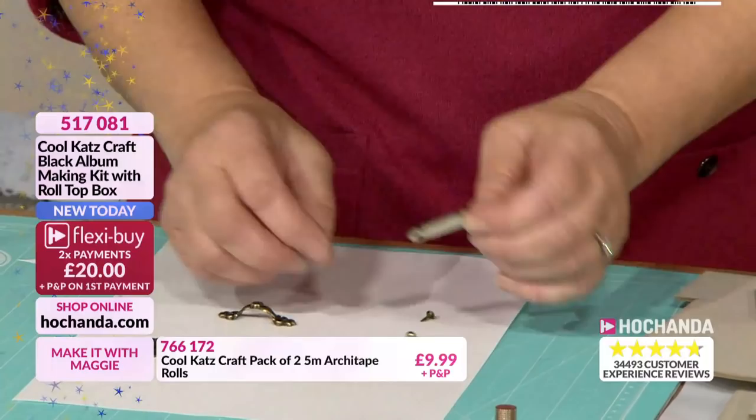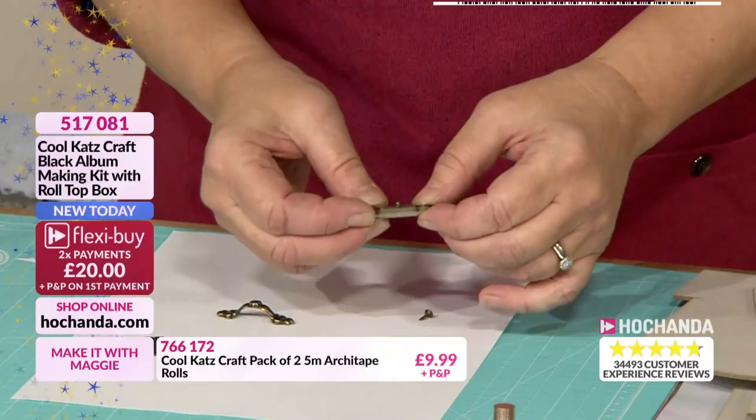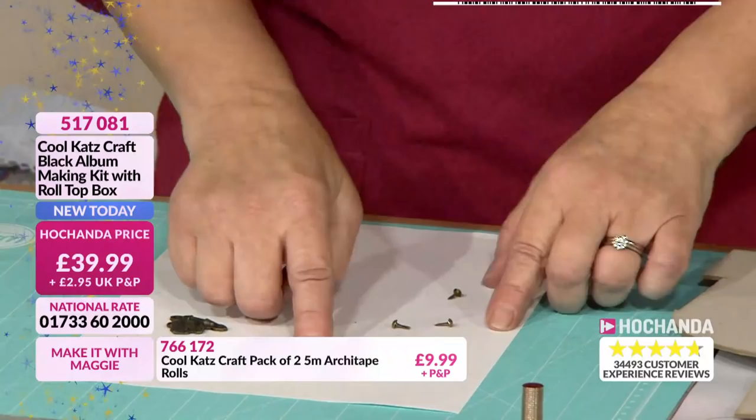Obviously your brad won't go through all the way to your box, but what you need to do is just stick it with glossy accents because that will stick everything all together. So that's your bits and pieces there. So you might decide you want two levels, you might only want one.